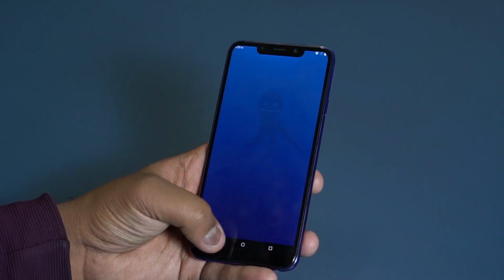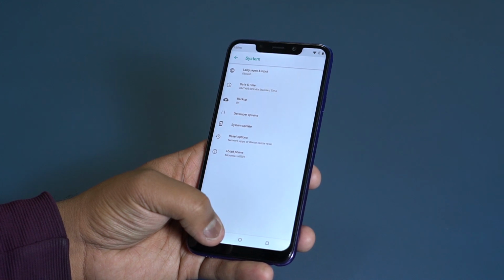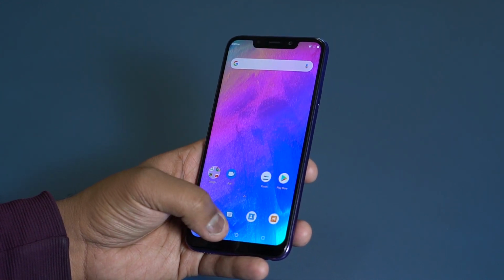I'm surprised to see that even with near stock Android inside it, the phone struggled to keep the frame rate stable for a long time. I tried speeding up the animation in developer options, but that did very little in enhancing my experience.